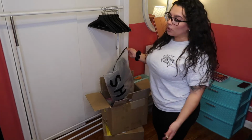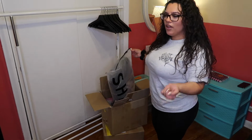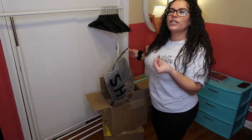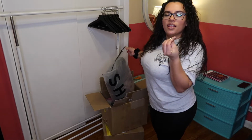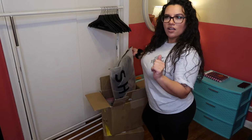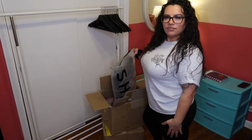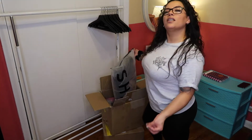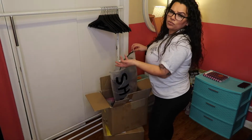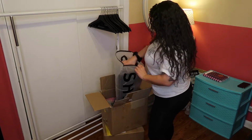My first purchase was a lot of stuff, but when I was looking through everything, it just wasn't adding up. The lookbook that I had planned for the 5 days of Shein looks just wasn't complete. So I bought more stuff. So this is the more stuff. It's already open, so let's just open it.